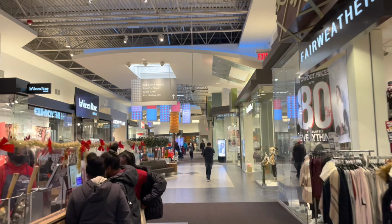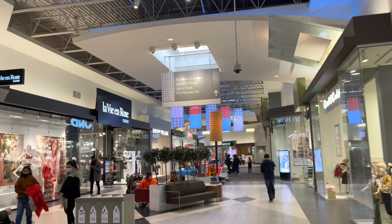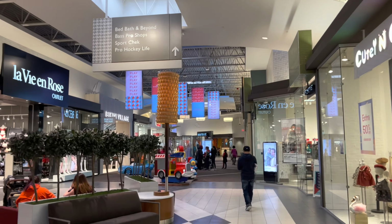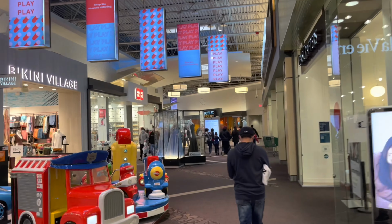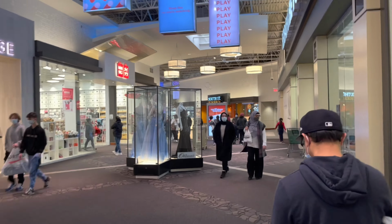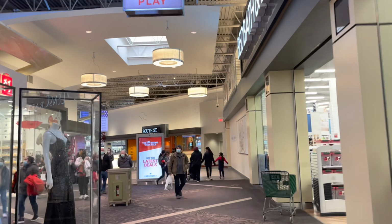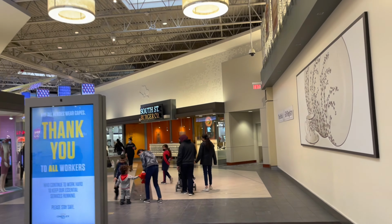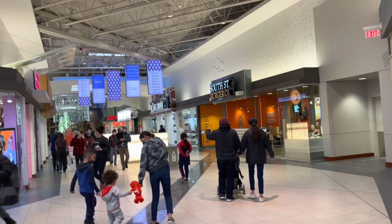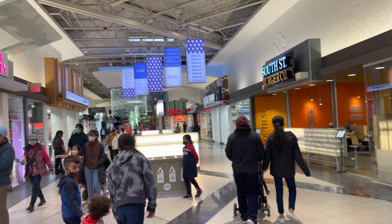The center is home to many Alberta firsts, including Bass Pro Shops, Calvin Klein Outlet, Bed Bath & Beyond, Pro Hockey Life, True Religion Jeans Outlet, Hugo Boss Outlet, Coach Factory, and Coach Men's. The center also has many biggest in Alberta retailers, including the largest Toys R Us, Babies R Us, the Children's Place, Tommy Hilfiger Outlet, and the Laura Superstore.